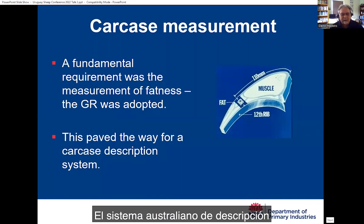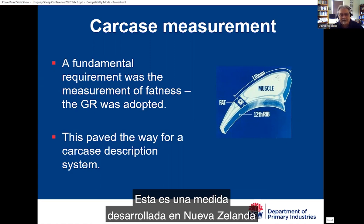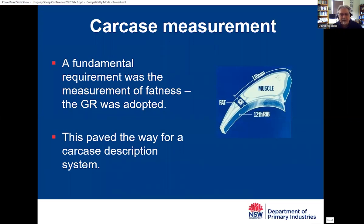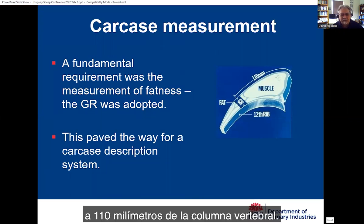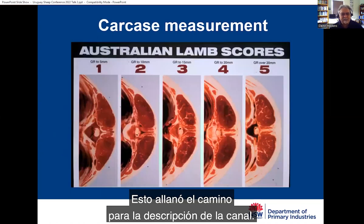Now, our system of carcass description in Australia was based on, and it largely still is based on, the GR measurement. This is a measurement developed in New Zealand, and it's the total tissue thickness at the 12th rib, 110 millimeters from the backbone. And this paved the way for carcass description.